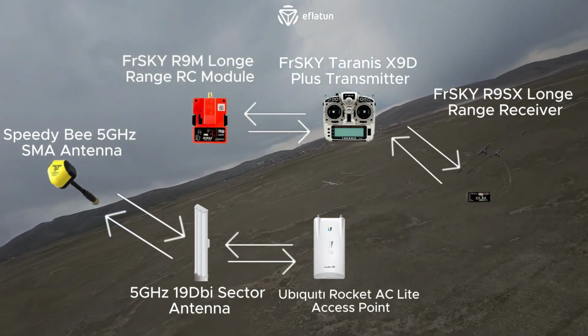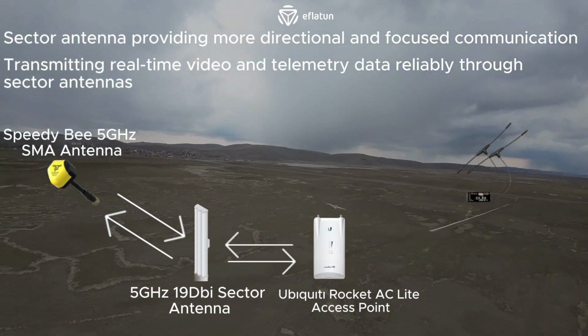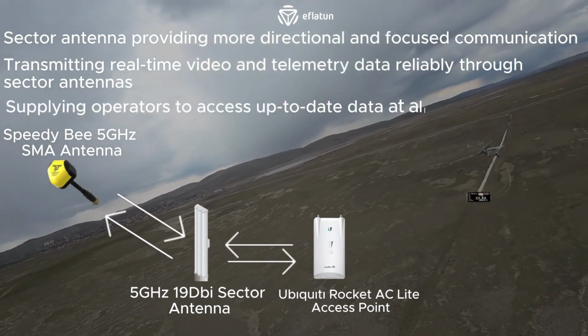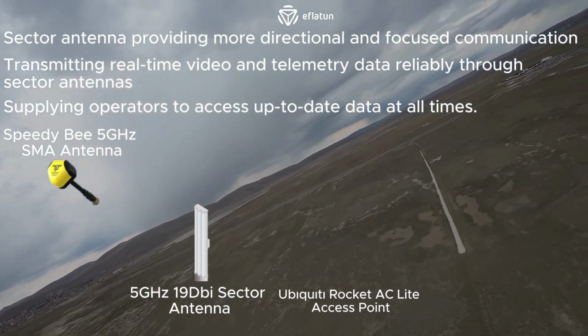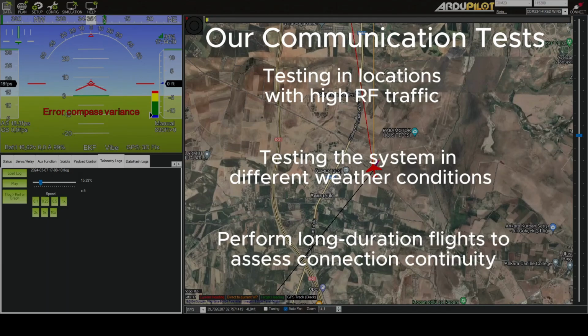Our Wi-Fi modules, enhanced with sector antennas, establish a strong link between the ground station and UAV for reliable transmission of real-time video and telemetry data. This ensures uninterrupted connectivity and constant control for operators throughout the flight.